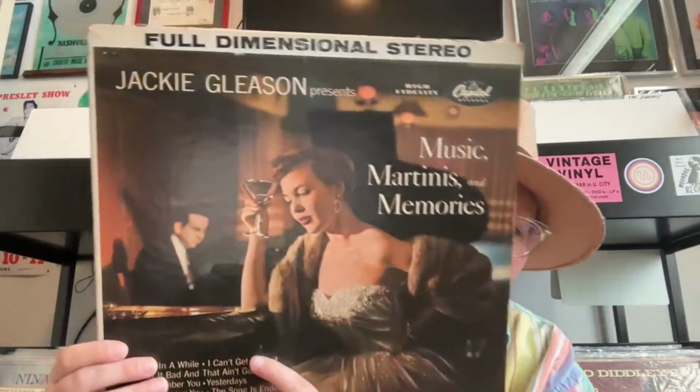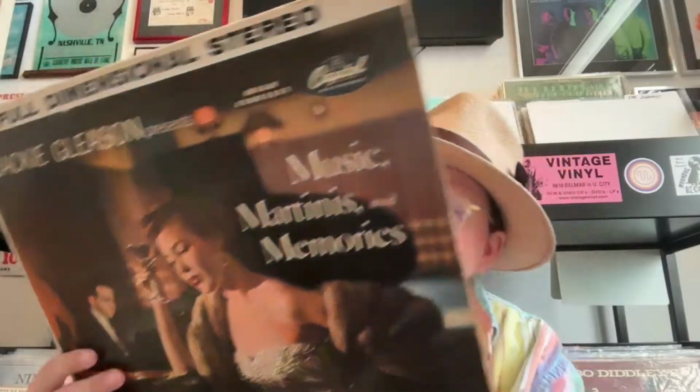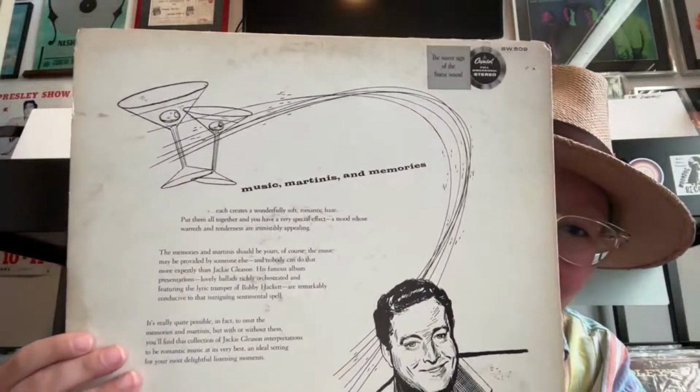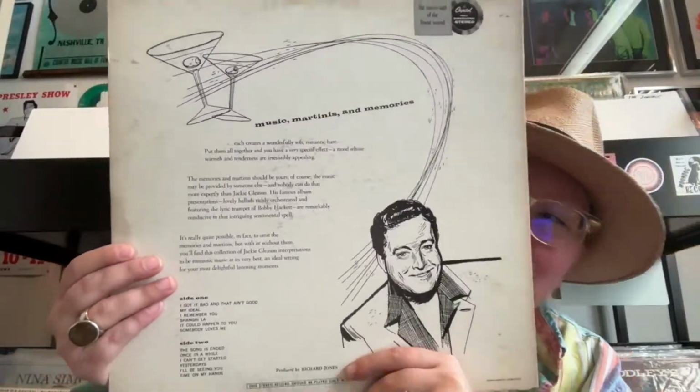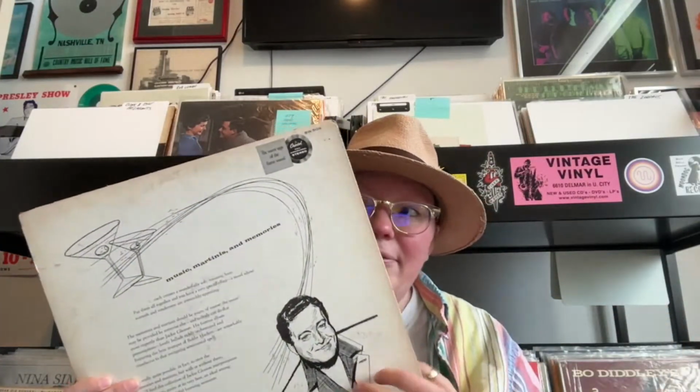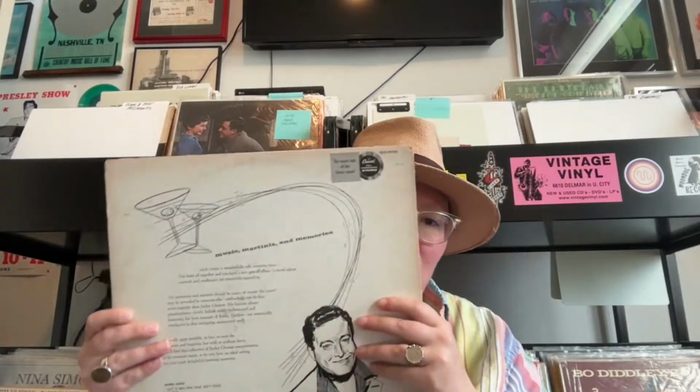And this one, of course, I picked up Jackie Gleason, Music, Martinis, and Memories. I love Jackie Gleason, but why I love this album is the stylized, 1950s, 60s kind of swanky martini glasses on the back. I thought were fabulous and also frame worthy. Now, if I frame these, because I still will probably want to listen to the record, what I might do is get another sleeve, since this one's kind of worn down, put the record in it and label it, and then I can frame the album art somehow. I'll figure out how to do that. But that is basically all of the records that I picked up today.